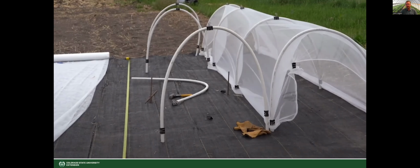You can even install low tunnels inside a high tunnel for added protection and extending the growing season for cool season crops even earlier in the spring and later into the fall. And in gardens, they can improve your plant productivity and reduce plant or pest pressure. They do this by increasing soil and air temperatures. They protect crops against mild freezes, and they promote vegetative growth. Depending on the covering used and the crops grown, low tunnels can extend the growing season by at least a couple weeks in the spring and the fall, and potentially longer depending on the crop.